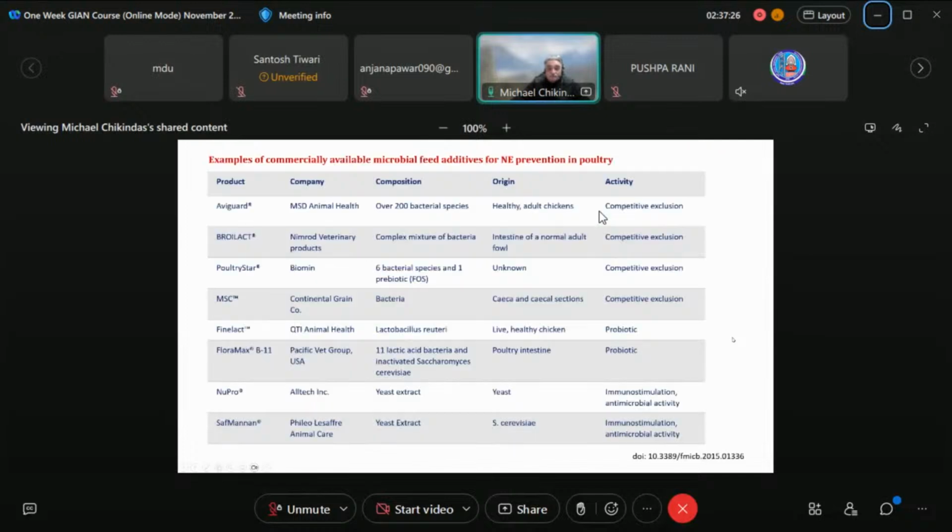All right, so some examples of commercially available feed additives for the prevention of these infections in birds, for instance. Some of them have over 200 bacterial species. Quite frankly, I cannot believe it, but well, that's what's on the label. Some have lactobacillus, some have yeast, and competitive exclusion in many cases is blamed as the major factor. In some other cases, probiotics are claimed as the major deliverable for the action. And in some instances, we have immunomodulation and antimicrobial activity mentioned.